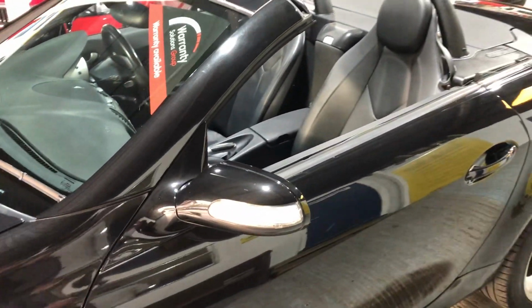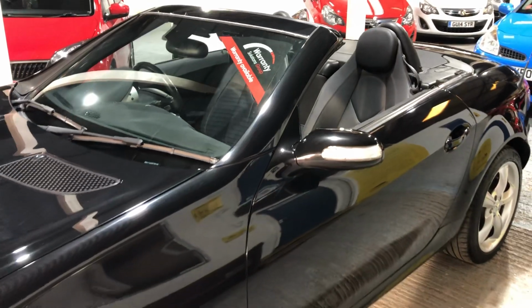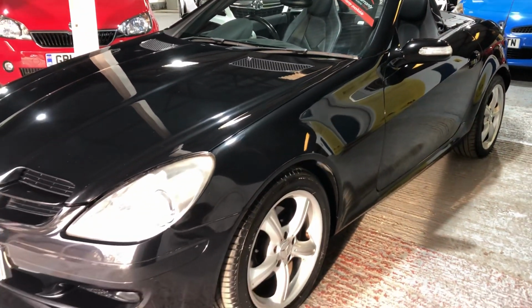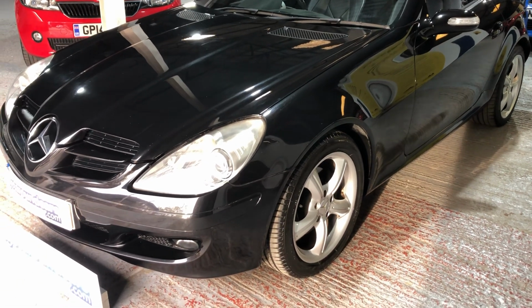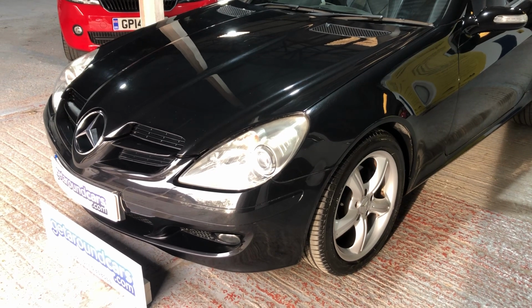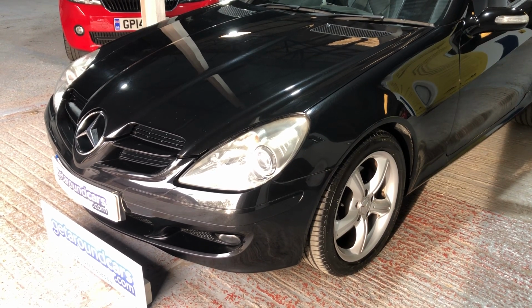The warranty, by the way, is 3 months. You've got an unlimited number of claims, up to £500. If you want a longer period, for 12 months, we can also arrange that for you as well.